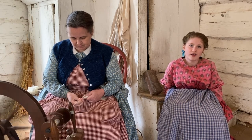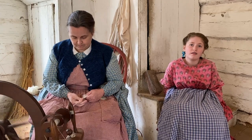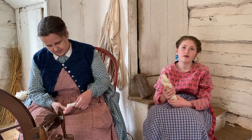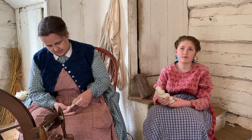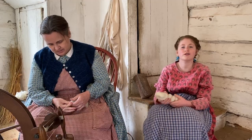When we work together like this, we can turn a lot more wool into thread than if mother works all by herself. The finished wool yarn could go to the weaver next to be turned into fabric, but I hope it will be knit into a pair of warm mittens just in time for winter.